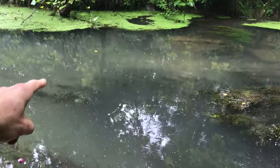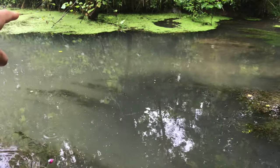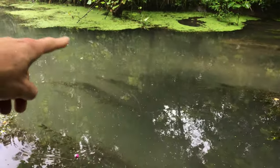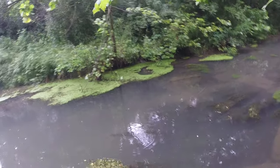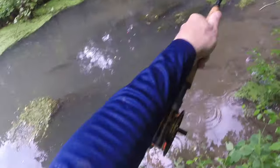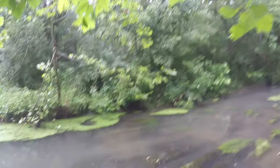My experience so far with these fish is that they're hiding out under rocks and under this duckweed and all that kind of stuff. So I'm hoping there'll be a couple fish under here. Got a big one. Oh man, that's a nice fish. Oh boy, don't you come off, buddy. Oh no. Jeez, that's a nice trout. Holy cow, guys.